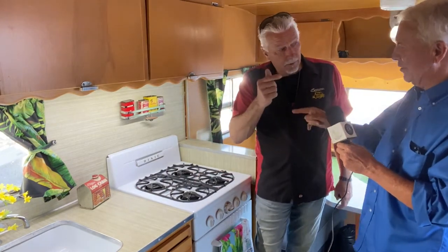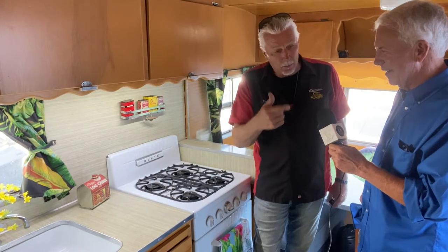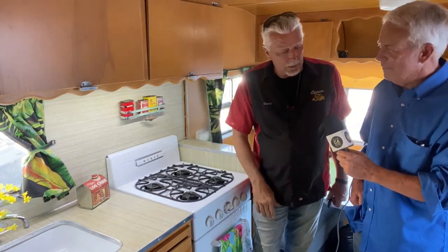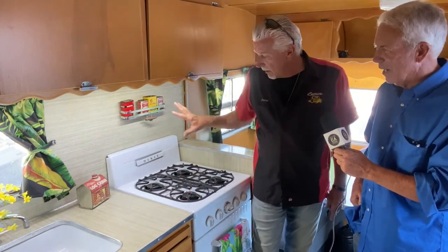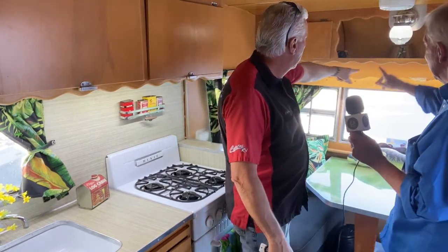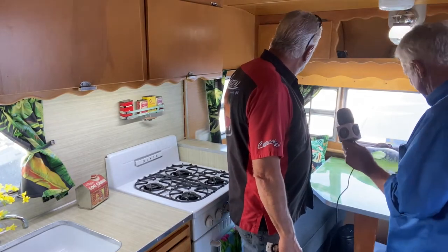Okay. A Dixie stove. Yeah. Man, that was in the 50s. And then the Marvel refrigerator still works. I plugged it in first and it still worked. Wow. And we left everything original that we had. The only thing I had to do was the wood. It was all dry rotted. Okay. And is this new?